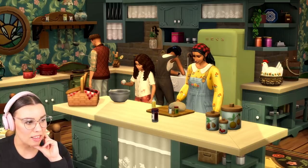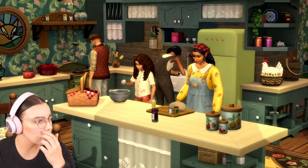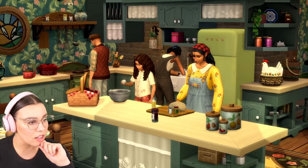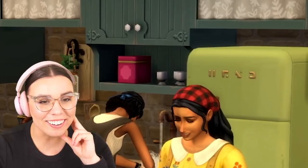The sink's amazing. The kitchen's amazing. It looks so good. I really like to see that all of these cupboards match up really nicely, because the Country Kitchen Kit, I think that was one of my feedback things, was that they didn't really fit together. So it looks like that's kind of solved. The fox stained glass window is beautiful. I love the stove. I just love everything about this. It's so cozy. Oh my gosh, look at the little egg holders.